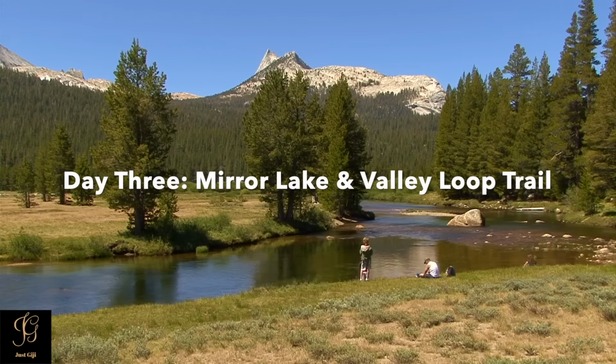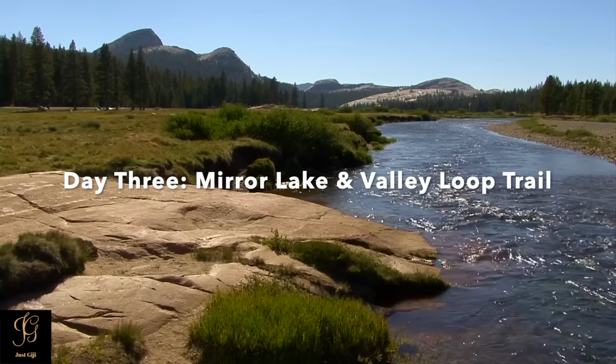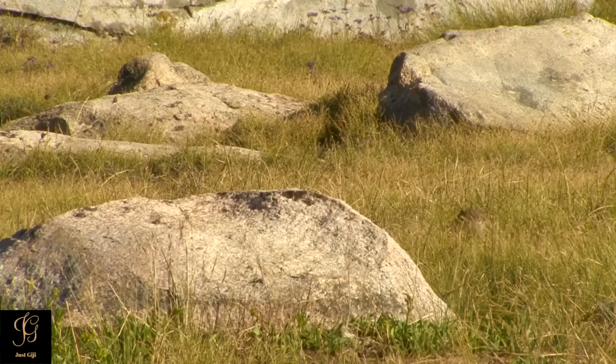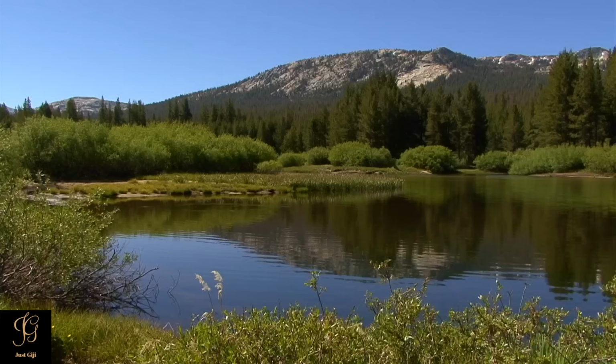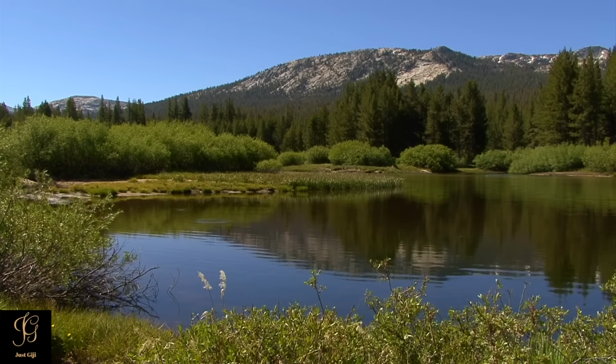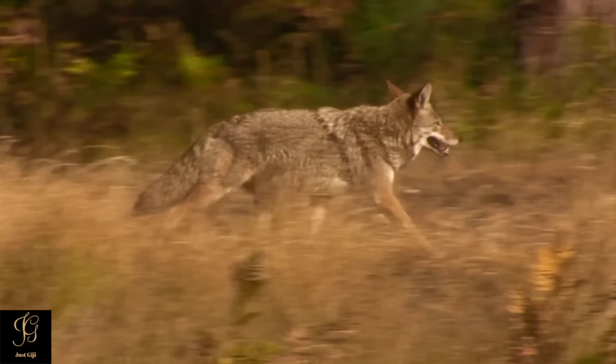Day 3. Mirror Lake and Valley Loop Trail. This trail definitely has the best opportunities to catch a glimpse of the wildlife in Yosemite. It has countless plants and wildlife through a range of ecosystems.